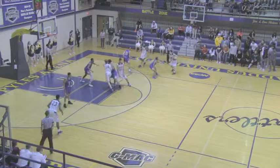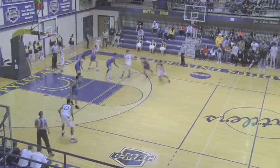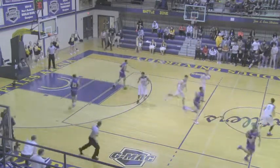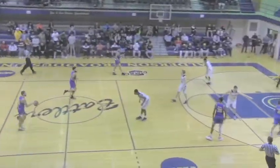Jordan with the ball, going to hand it to Majestic. Majestic guarded by Sanders. Now back to Jordan. Jordan works his way, going to stop at the free throw line, goes up for a shot, and it's good for Ty Jordan. Ty Jordan with 17 points on the night.